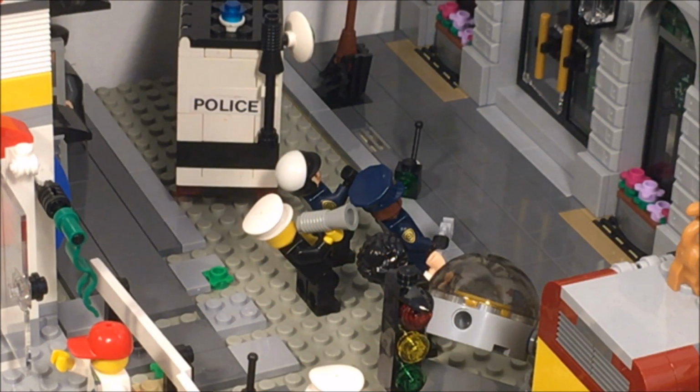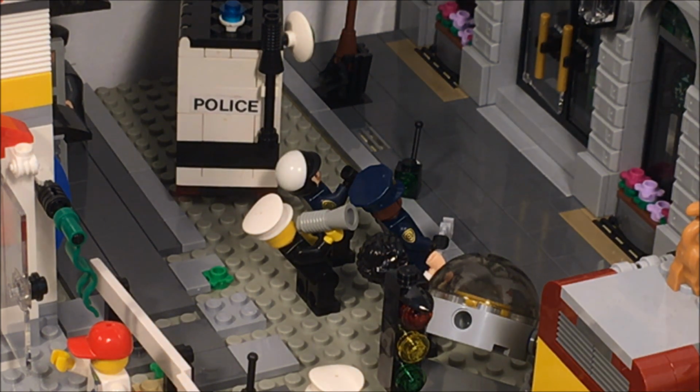At the foot of the big bank, there's a group of police folk trying to monitor the situation on the roof. They've brought their mobile command unit, so a larger police action might be taking place in a few moments.